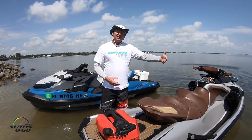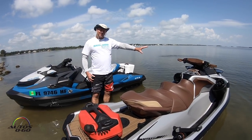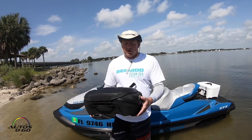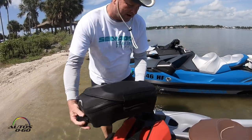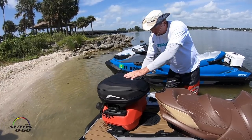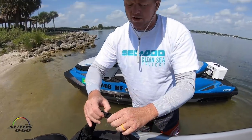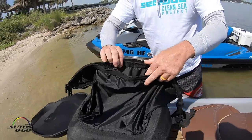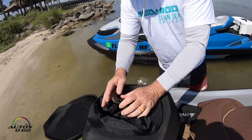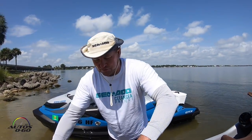And if we're going further, let's just say that we're going on an overnight trip. We've got all the storage in the front, but maybe we want to bring some more things with us. So now we actually have a dry bag as well. It actually goes on this way. So it locks on. So now we have a dry bag. This will hold towels, whatever you may need, completely waterproof. Just roll this up and it plugs right on top of the fuel caddy. So now it's really plug and play.